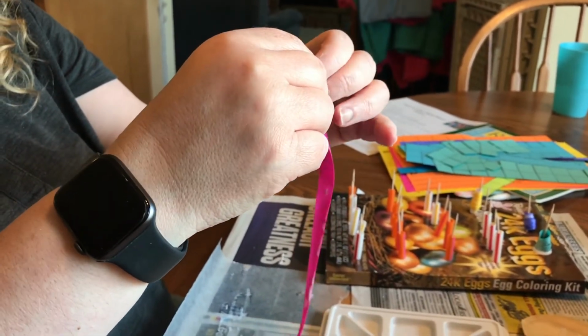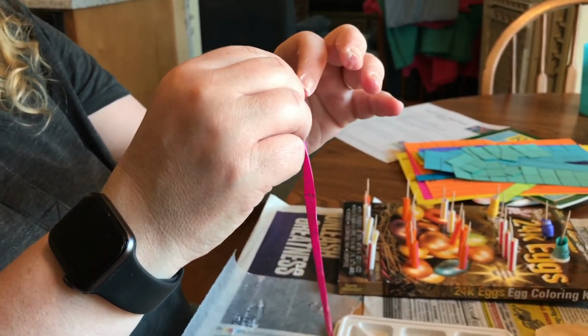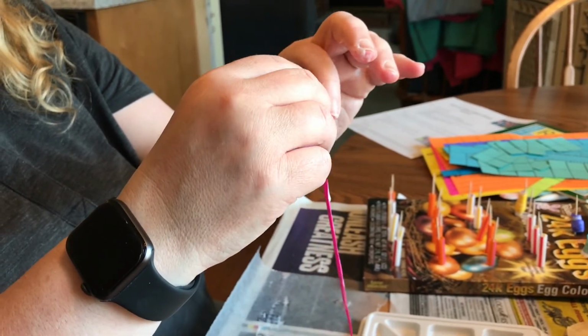It's a little bit easier to roll it onto the straw, and you can cut off the excess straw after it dries.